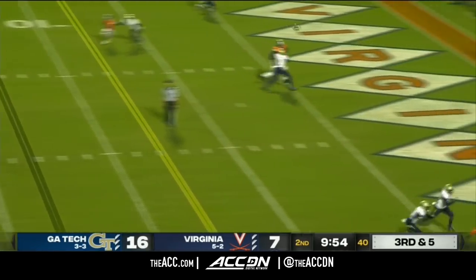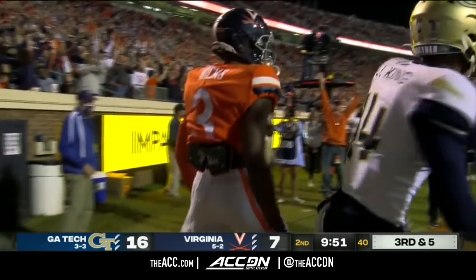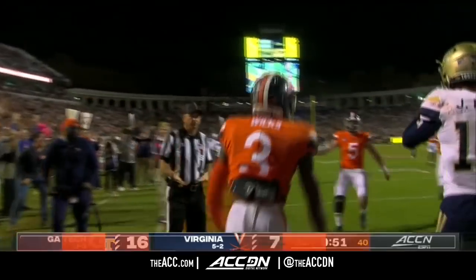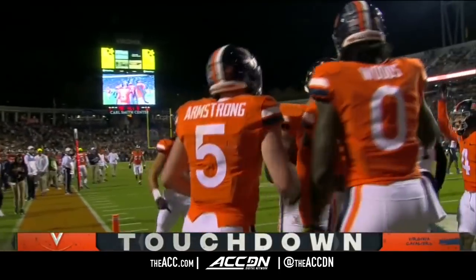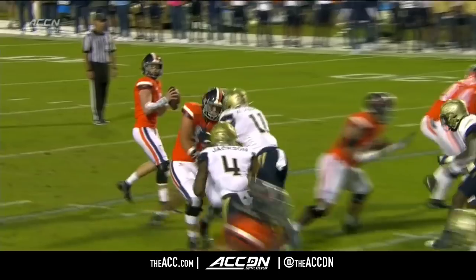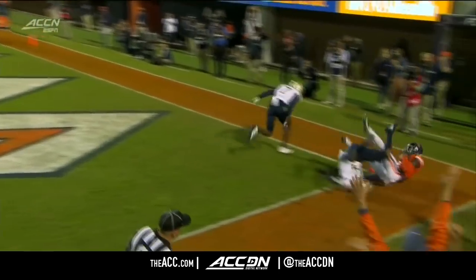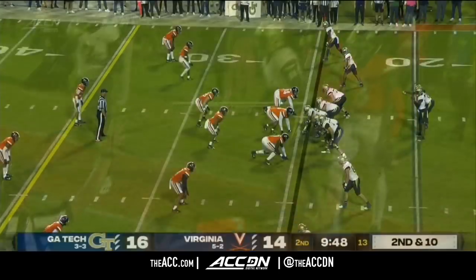Armstrong for the end zone. High catch and a tremendous grab by Wicks in the end zone for 6. Yeah, and Brennan Armstrong, you see that right there? Fade. That's the fade signal rubbing on the side of his head because he saw the coverage pre-snap. He said inside left.